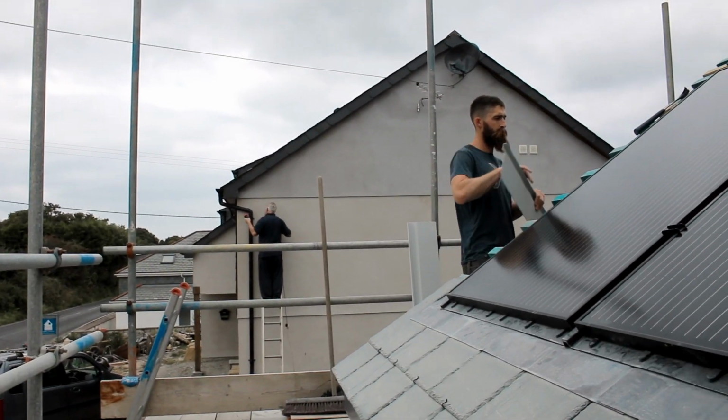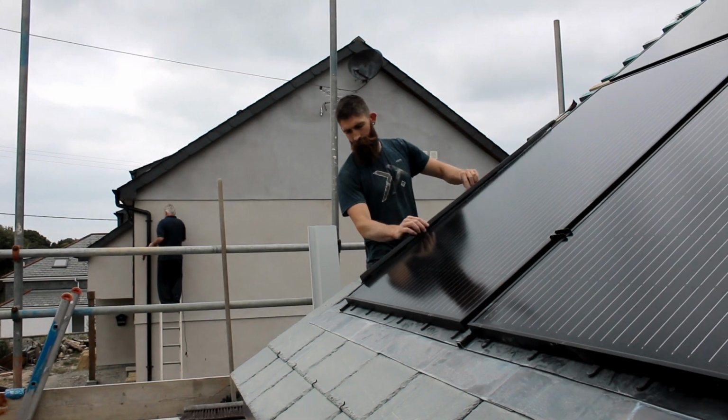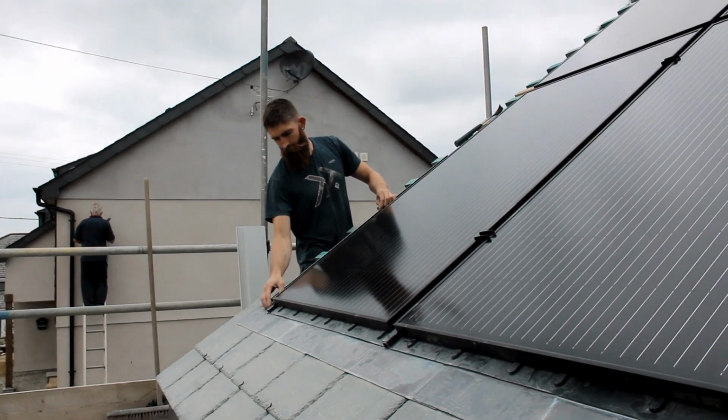Time to place the flashing kit. Now the only problem is that this was built for tiles and not slate, so it wouldn't really sit nicely underneath our slate tiles. So Jim had to do a slight adjustment with his tickling stick.